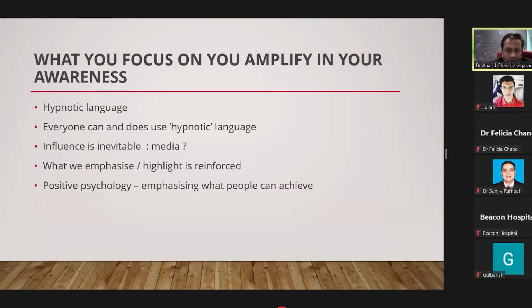So what you focus on, you amplify in your awareness. So in medical practice, the words that we say to patients are very important. The words do have a certain impact on patients. So everyone can and is able to use hypnotic language to influence the patient in a positive way, just like how media does. Media does influence us in many ways.